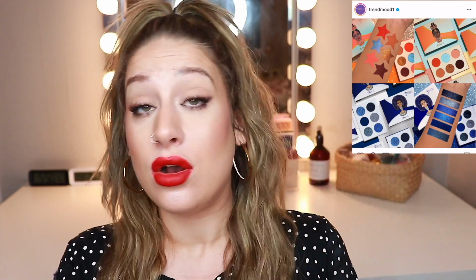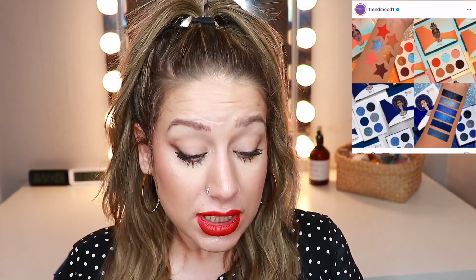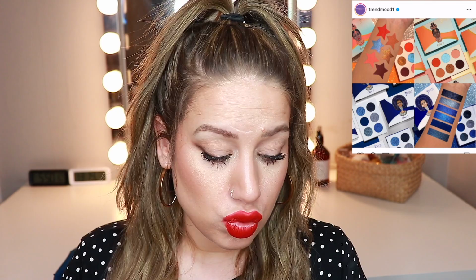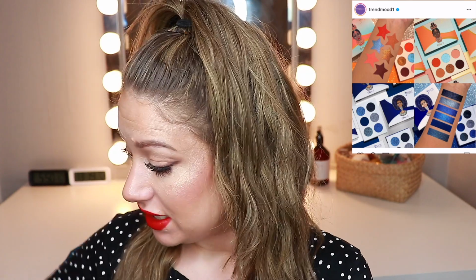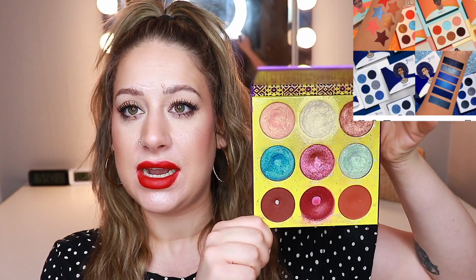Actually, I was thinking about this one. This is the Saharan 2 by Juvia's. Ooh, okay. I see that this middle shade has been broken. Let's see if I can just press it down a little bit. So here we have it. It needs a little bit of cleaning, but she is stunning.